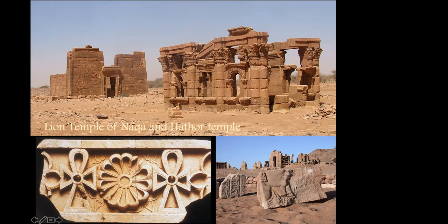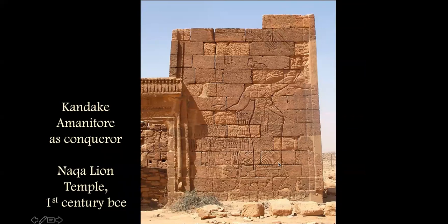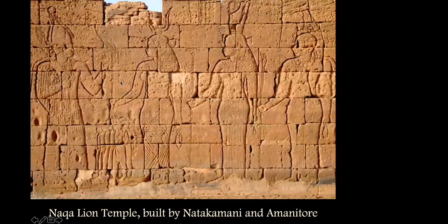I'm not sure who this is, might be Amanishakheto herself. Here's a close-up of her as the conqueror, and you can see her with her sword raised. She's grabbed all of the conquered nations by their hair. This is a motif that originates in Egypt and gets taken up by first the Napatan and then the Meroitic rulers of Kush. So the whole scene here, this is the name of the co-ruler, Natakamani. That's the king, and we don't know if they're sister and brother, possibly husband and wife, or if they have some other kinship relationship. But this is Amanishakheto.